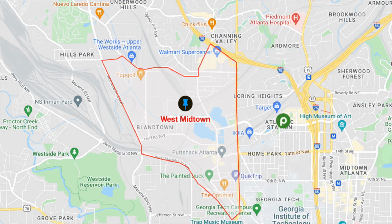the closest grocery stores right now are either the Publix at Atlantic Station, or you can head up north on Howell Road and hit I-85, and there's a Kroger right over there, and I think there's a Walmart Center. So that would be kind of your two closest shopping points. So I'm going to keep walking, showing you a little bit more.